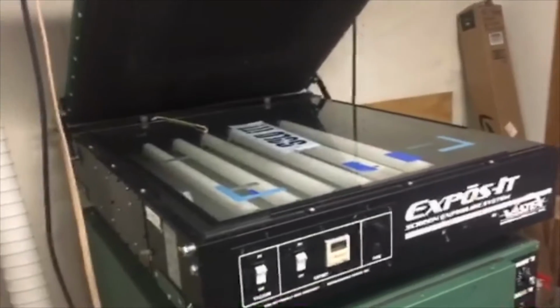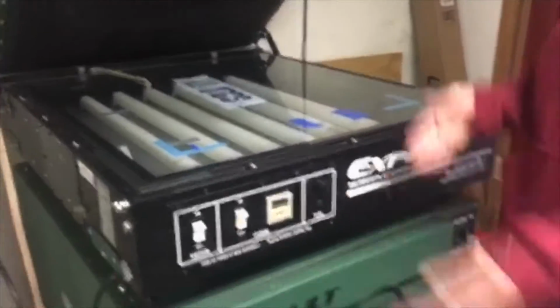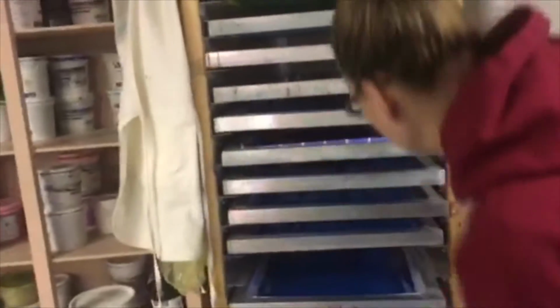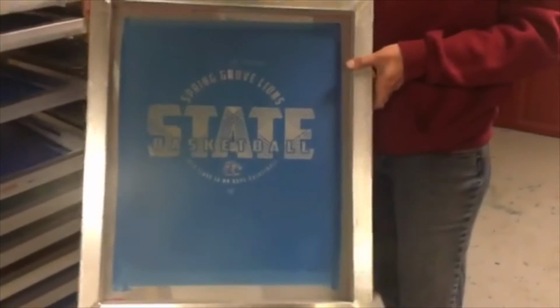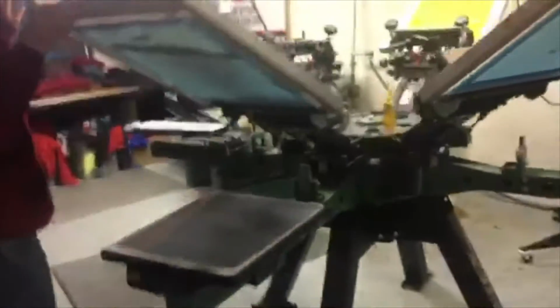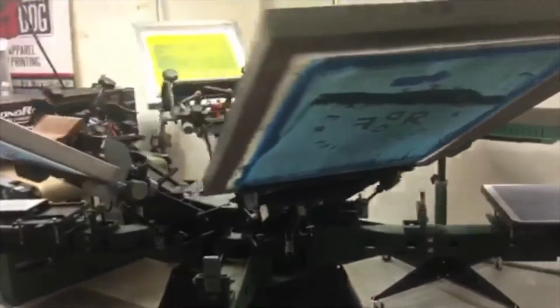We can't do this with the lights on, but we have screens here that will be exposed. So we place them on top of the artwork, and it basically creates an image on the screen. We wash it out, and when they come out, this is what they look like. So basically there are holes in the screen where the artwork is. And then we would put the screens on the press. You can see like the front of it, any of these.